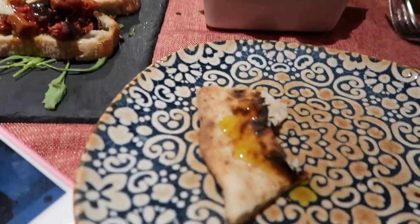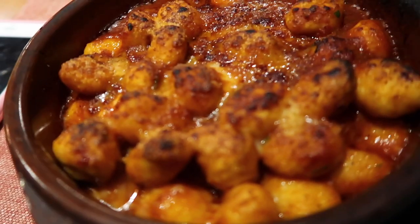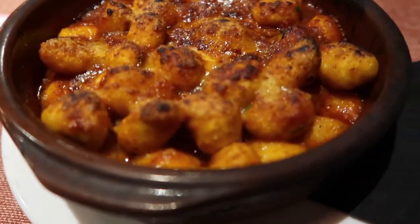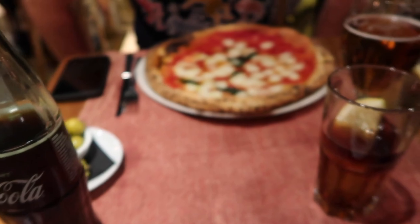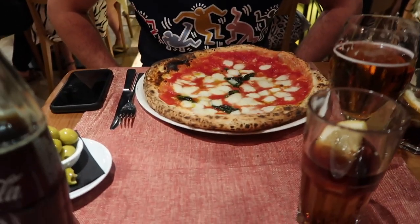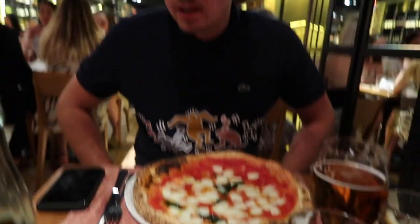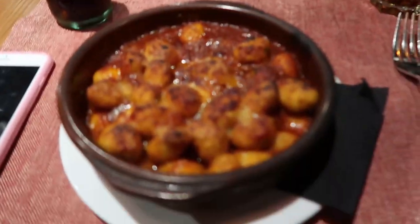So much came out. So I got gnocchi. It's like mozzarella. Look at that little crispy. And Jed just got, it's not going to focus, plain old margarita. Looks good though. Yeah, I'm going to dig in. Ready? Such good value for money. If you're in Barcelona and you can't do enough Italian, really recommend it.